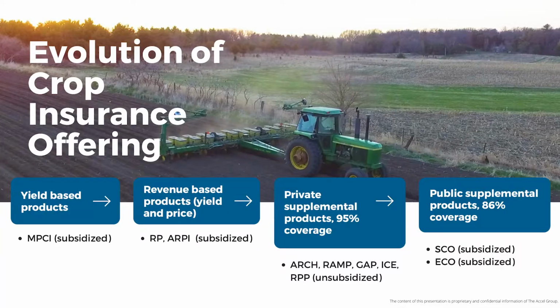Our main purpose of this video today is to introduce you to a new product called ECO, or Enhanced Coverage Option. I'm going to briefly walk through the history of crop insurance. So in the early 80s, the federal government brought out a yield-only policy, multi-peril crop insurance. That had some participation, and then in the mid-1990s, they introduced revenue protection items. You might remember CRC and RA. Then in about 2004, 2005, there was an emphasis to get more participation in these products, so the public enhanced that with a broader subsidy.